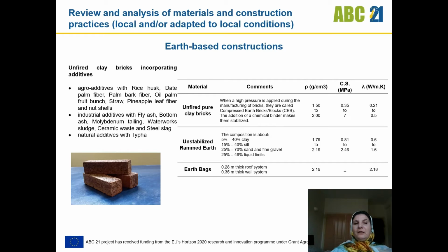When we speak about the properties, we can speak, for example, about unfired clay bricks. Why are we interested in unfired clay bricks? Because of reducing the firing process: usually when you fire bricks, you need to reach a temperature of 900 to 1100 degrees Celsius. With unfired clay bricks, we don't use any firing, and you just add some additive at given proportions to have very good properties. You can also speak about straw, and natural additives like taifa, which is a very interesting additive and can also be used in compressed bricks.